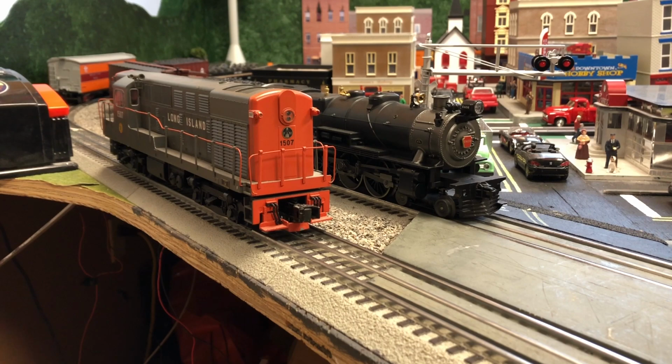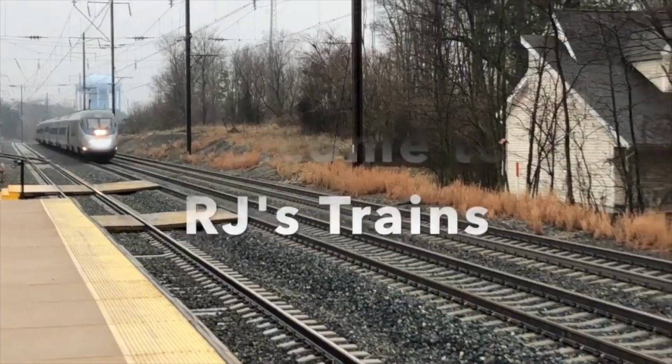Now, I often get asked what my favorite train is, and I've answered that in a few videos. You're looking at two of them right here, my Lionel Long Island H16-44 and my MTH Rail King Long Island Railroad K4, but I never get asked what my favorite freight car is. So today we're going to take a look at my favorite freight cars that I have here on the layout.